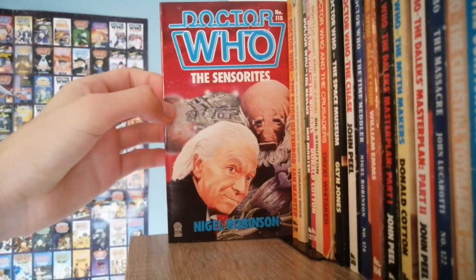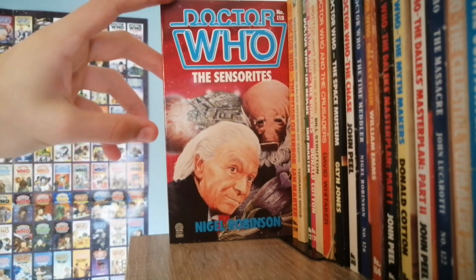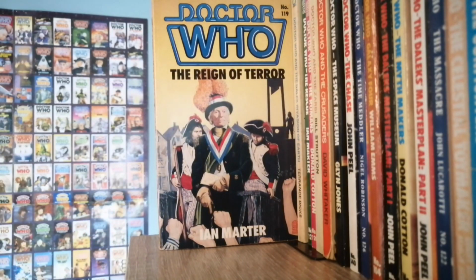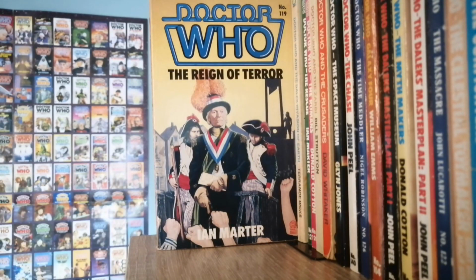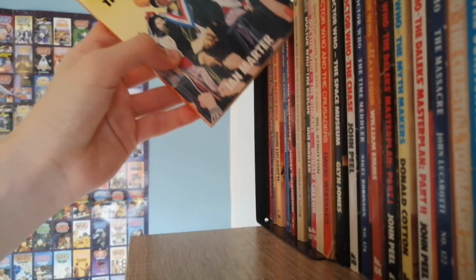Next up we have The Sensorites. Yeah, this is one of my oldest Target books I've had. I think I got this one a few years ago. Not a great story, but a lovely cover, and who knows, I might get round to reading this one day. This book is fantastic. It's The Reign of Terror. This is a lovely classic Target book cover. It's even been the inspiration for the DVD cover, I believe. And it's by Ian Marter, which is interesting. Again, it's quite a thick one, but hopefully I'll get round to reading this one day, as it is a great story.